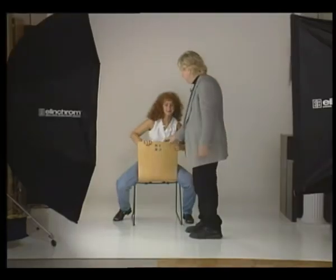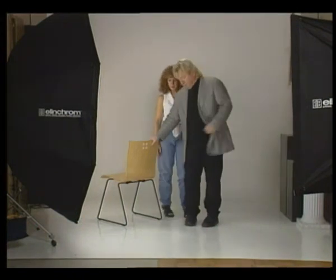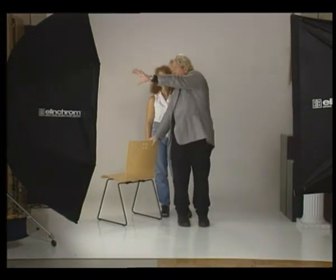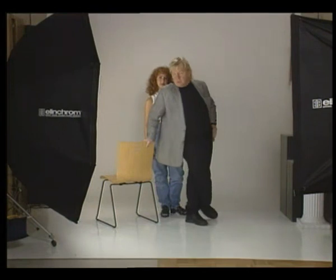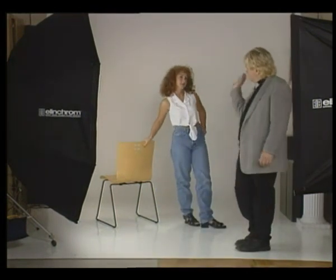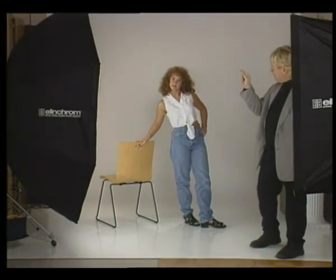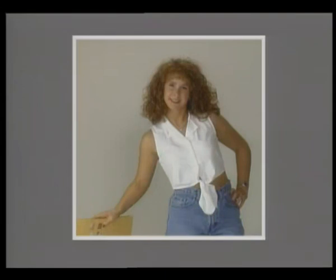Up you go. One more pose, if I may. You just stand here. We're going to put your hand over on your hip. Once again, we have to turn you away from this light. So just turn in here and drop out. Perfect. Just turn your head right back around, right into there. Turn your head toward the light a bit more. Chin down. Bright smile right there. Okay, perfect.